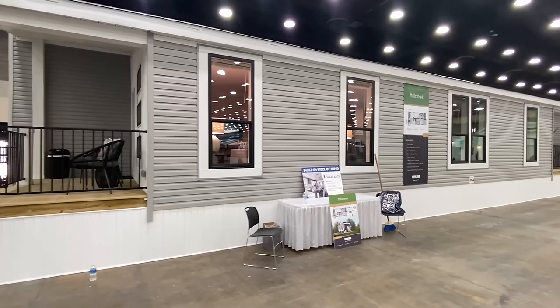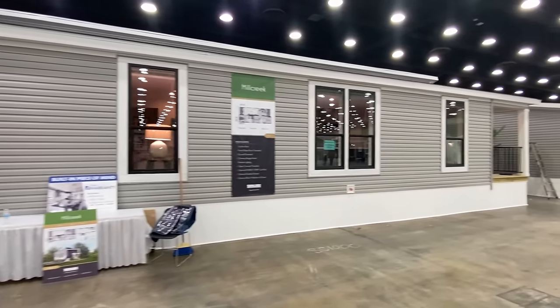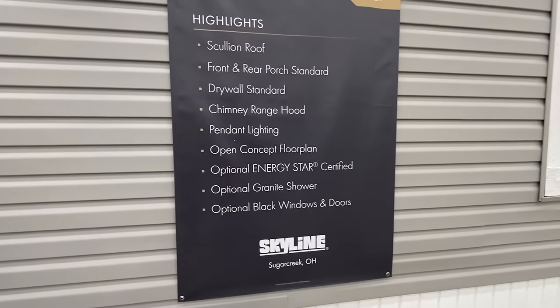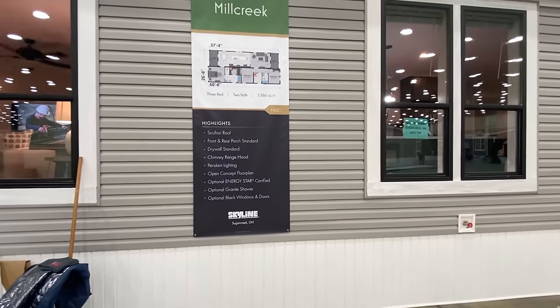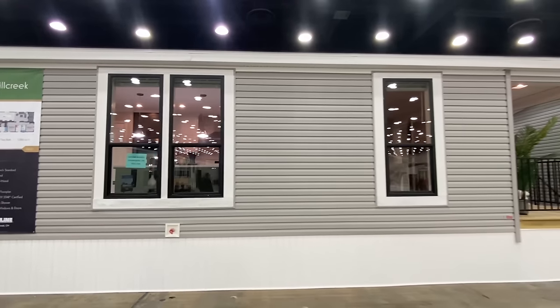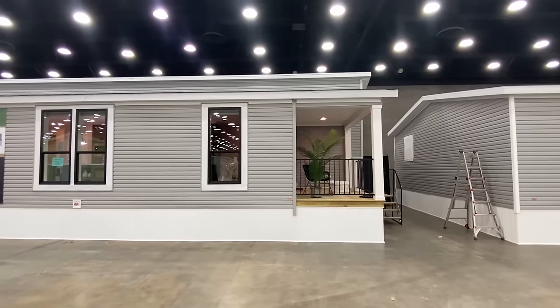I wanted to come right down here and show you that we have two porches. We have one on this end, and then one here on the back as well. I'd also like to show you some highlights that this house has. This home is manufactured out of Sugar Creek, Ohio. Do y'all remember, not long ago I was at the Nova Home Show. I toured another house that was part of the Millcreek series as well. Now let me back up and try to give you one more shot down here. I'll probably slide out on the back porch from the inside.